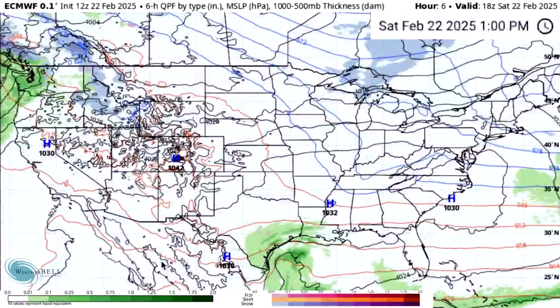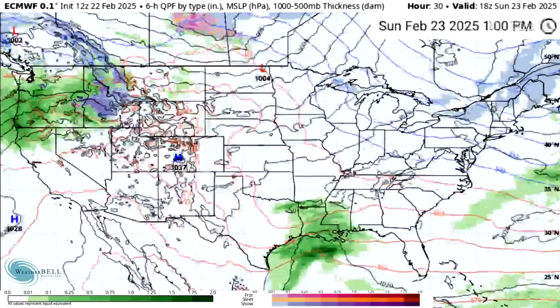Let's take a look at the model guidance. I want to move into this and just take a look. Again, cooler for now. Going to be seeing an overall warmer trend, as well as more storms in general down the road. So very quiet for the rest of the evening.